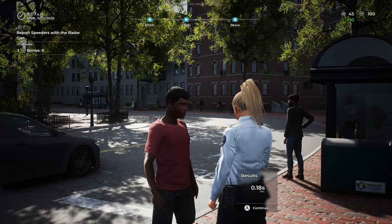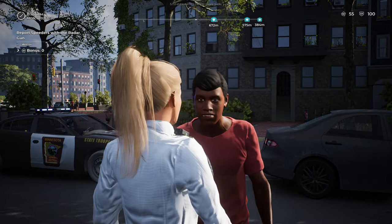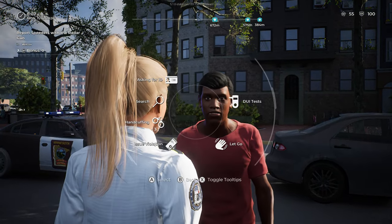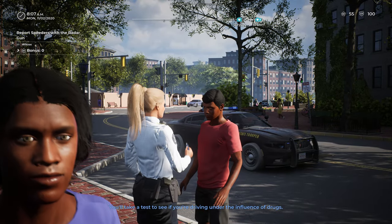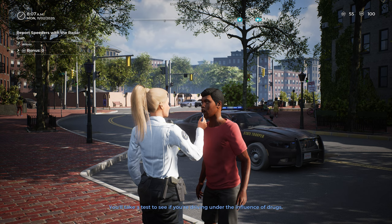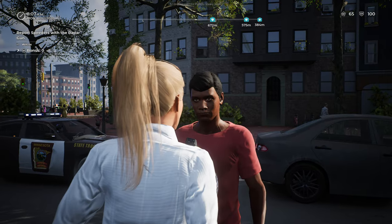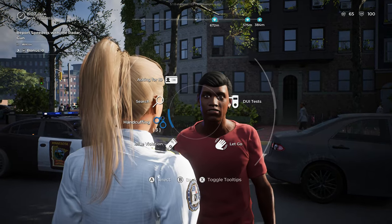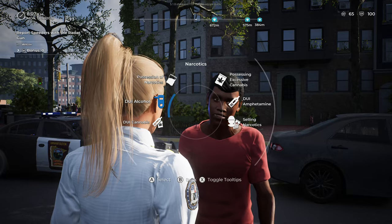Oh my life, 0.186. That's like 2.25 times over the legal limit. My lord, no wonder you can barely stand up. And positive for amphetamines as well. Okay, sir, at this time you can be placed under arrest for driving under the influence of alcohol. Okay, please turn around and place your hands behind your back for me, please.